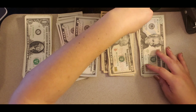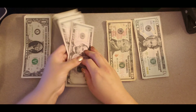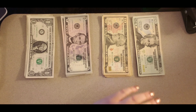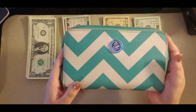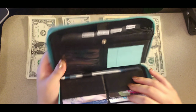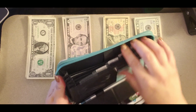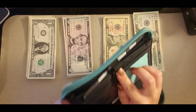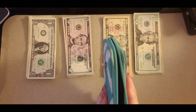Alright, now that I've messed up all of the money, okay, so I forgot I was going to do, this is the Savvy Cents wallet. It is so cute. I love it. It's got plenty of room for lots of stuff, and it's got this accordion. When it's full of money, it still lays pretty darn flat.